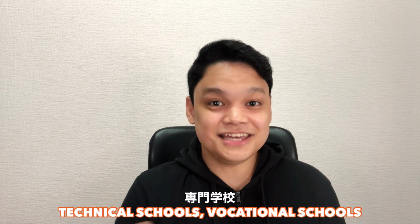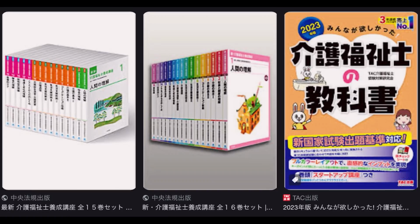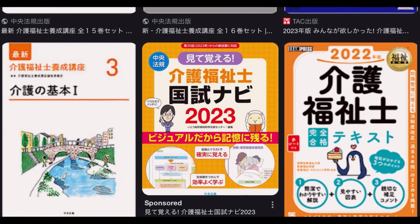They are commonly known here in this country as Senmon-gakko. And yes, some of these Senmon-gakko accept foreigners with the right qualifications. And no, they don't speak English there. All of the books and materials used for learning are written in Japanese. Which makes sense if you think about it. Remember, you're studying for an exam written 99% in raw Japanese. And most, if not all, of the people you will be working with in a Japanese caregiving home are Japanese-speaking Japanese.